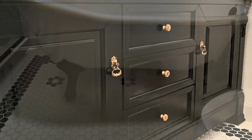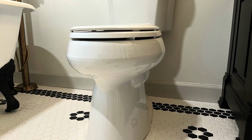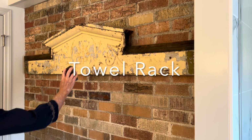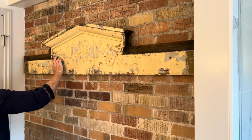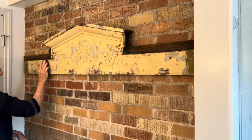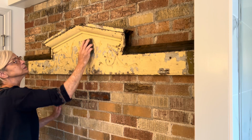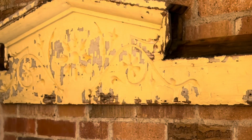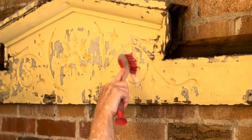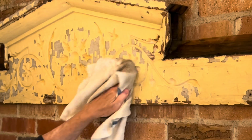You can see that even after the tub and toilet were installed, there was plenty of space for a 60-inch vanity. I had been storing this piece of architectural salvage in my garage for over a year. Some of you even noticed it in my garage makeover video. Now I finally had the perfect spot for it. I gave it a good cleaning with fine grit sandpaper and a scrub brush to remove any loose paint. I'm wondering, would you repaint it? I thought about it, but I just couldn't bring myself to paint over that beautiful chippy finish.